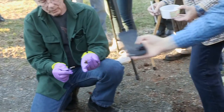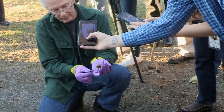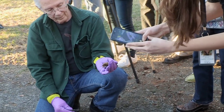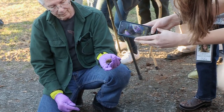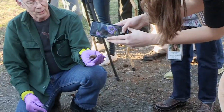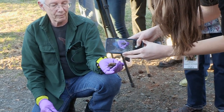So we'll see if he wants a little snack before we leave. Is he asleep again? Oh, he's wide awake. He's debating whether he wants to eat it or not. He can hear us.